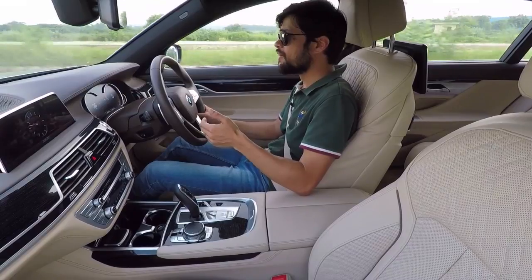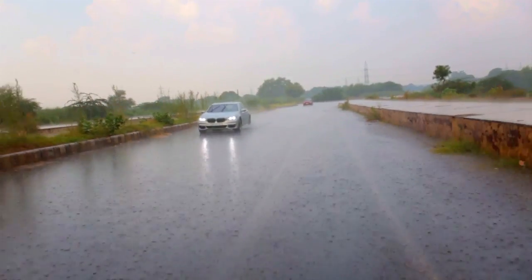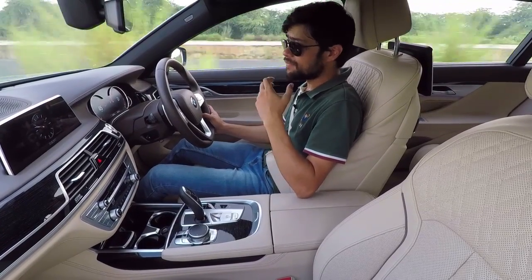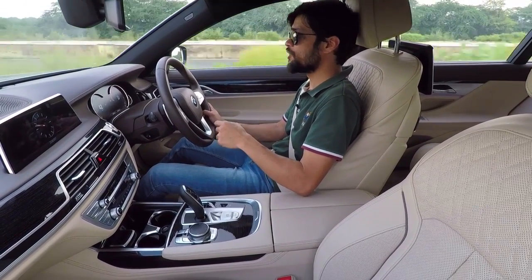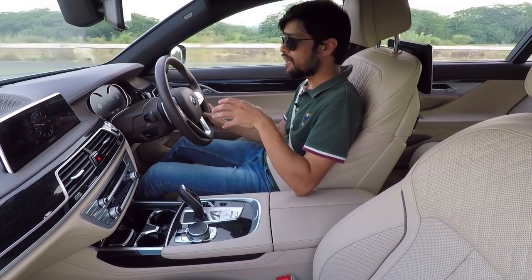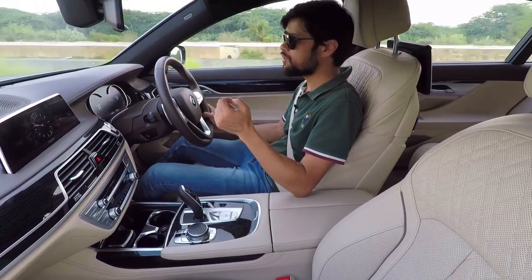the accelerator pedal. So if you look at it from a driving perspective, yes, this 7 Series is a quick car despite its size, and that is also down to the fact that it's not as heavy as you would expect it to be. The chassis uses a lot of carbon fiber inserts, so that makes the car light, and that again aids performance as well as fuel efficiency.